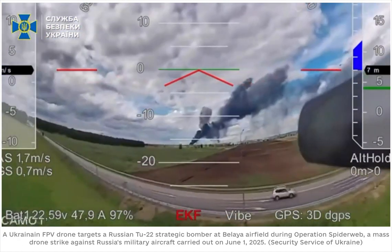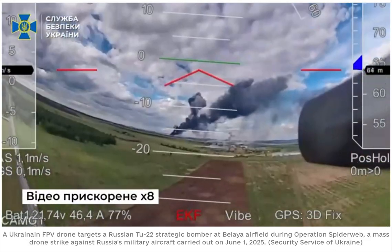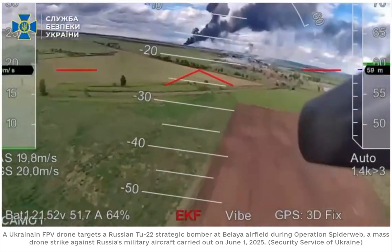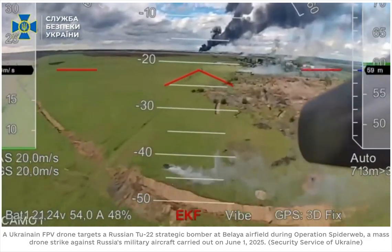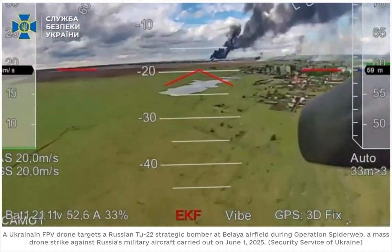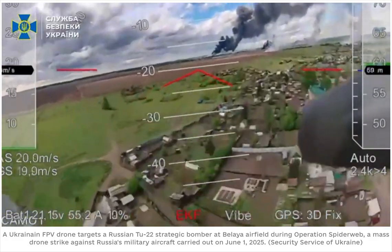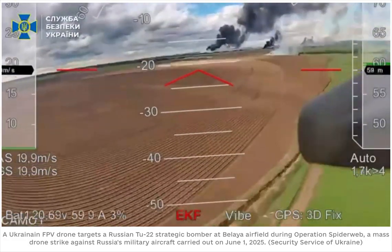So first thing we can see in the lower right is that they do have a GPS fix. And you can also see the battery level and how quickly the battery level is declining. And then as we're approaching the target area, you can see that the heading and the altitude and the attitude are all very steady, indicating that the navigation from the launch to the target area is by autonomous GPS navigation.